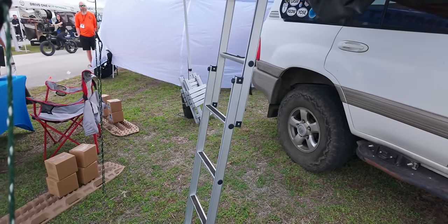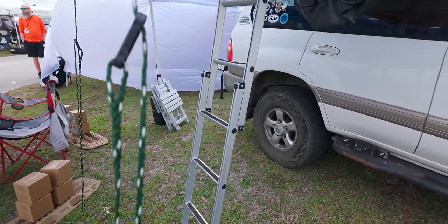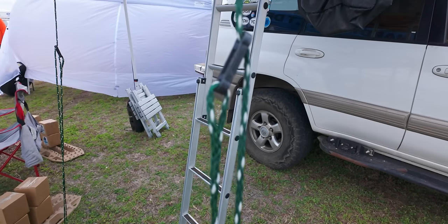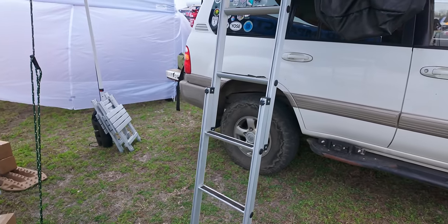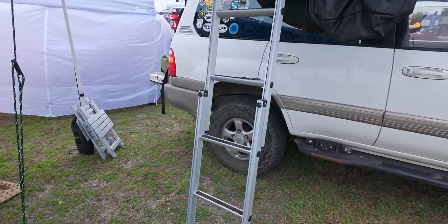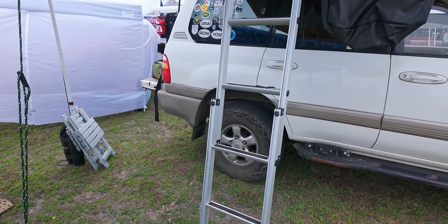When it comes to ladders and rooftop tents, if you see this style of ladder for a rooftop tent that you're buying in 2024, run away promptly. These are those old sliding ladders. The new ones are all telescoping. They can adjust to different ground levels. They're just a lot easier to work with. These ones here, not what you want to be running.